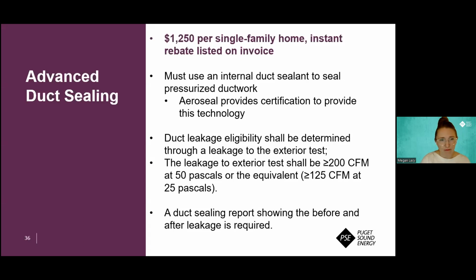But this is live. The application for contractors to apply for this rebate will also be live, I believe, next week. However, if you do an AeroSeal install between January 1st and the time that application is available, you will qualify. But again, it's going to be installations on or after January 1st, 2023.